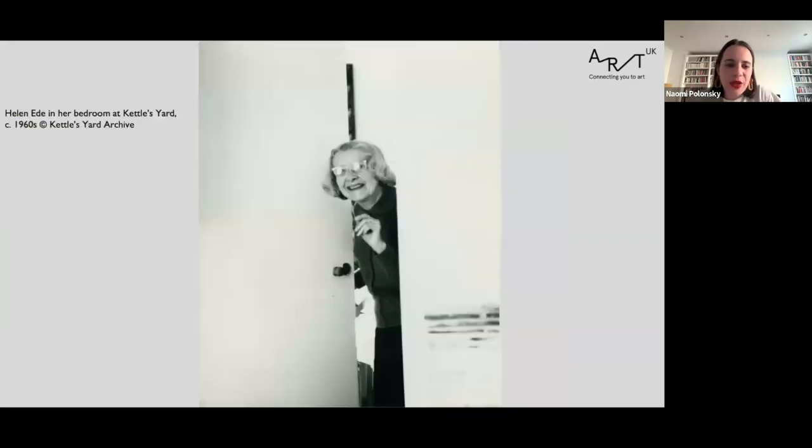So this is a photo from our archive of Helen Eade poking her head out from behind the bedroom door. I love her short fringe and rimless glasses and cardigan with a little Peter Pan collar. I think there's a lot to be said about Helen Eade and fashion, but that's probably the subject of another talk. In this photograph, she seems to be both inviting the person into her bedroom and shutting them out.